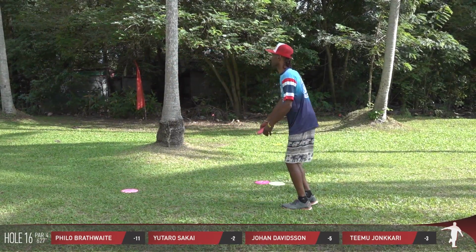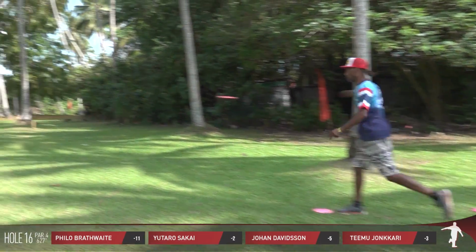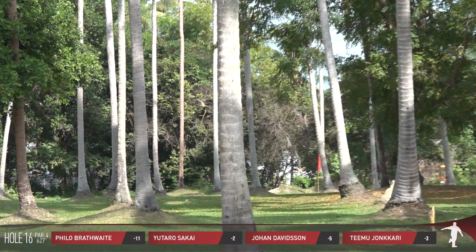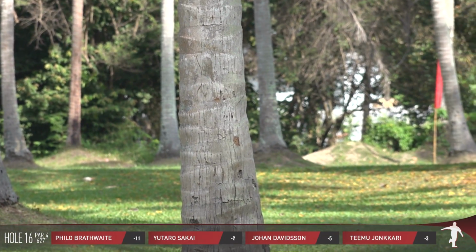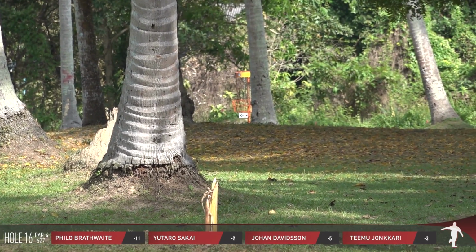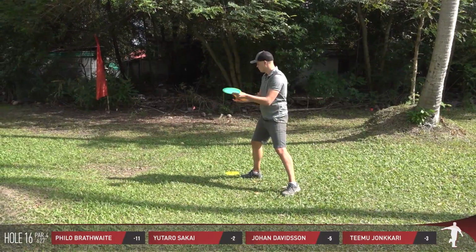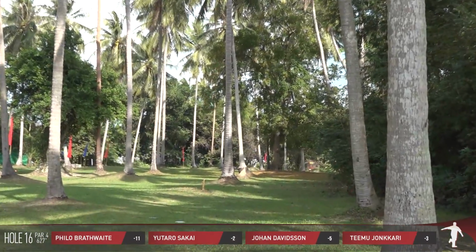So we saw Philo have to take that small right gap. It looks like he's lining up the wide anhyzer this time around. Punches the rock out there, but just didn't look like it had the height it needed to kind of work back from left to right. It's going to be outside circle 1 for sure. I think he misjudged the distance on that one.